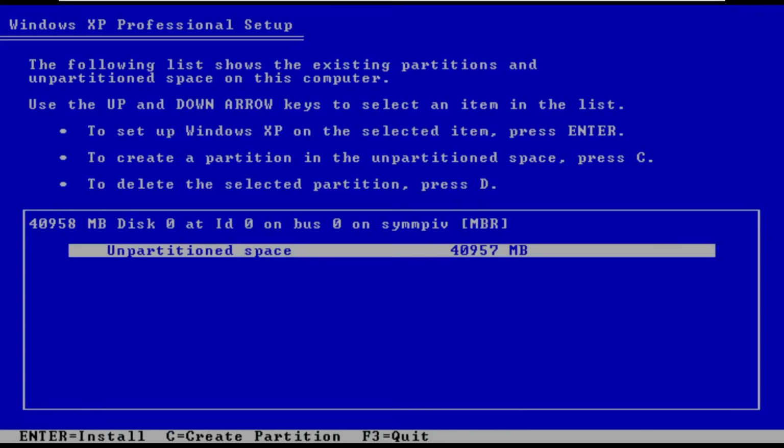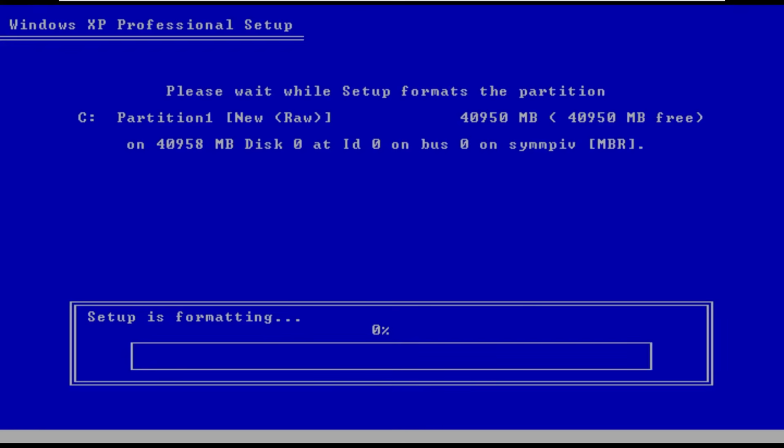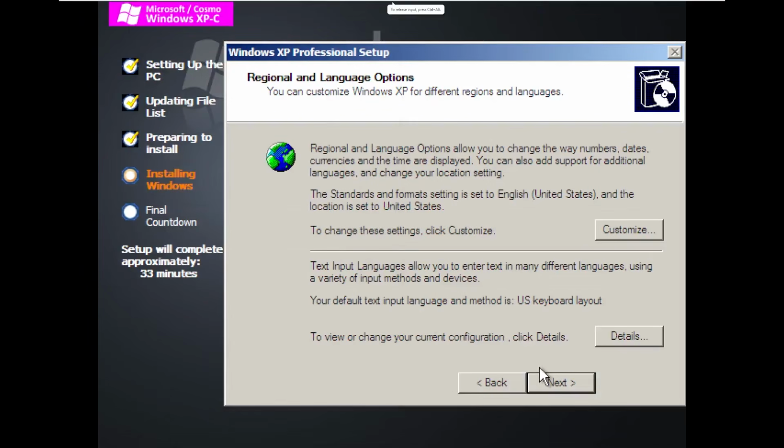Alright, so all we're going to do is go ahead and pick our unpartitioned space. We're going to do a quick format, and that was it. So now setup is formatting our disk, and then we'll have this installed and be back when we're either in the desktop or the out-of-box experience. Alright, and here we are in that out-of-box experience.